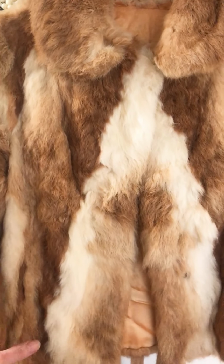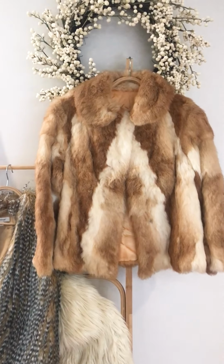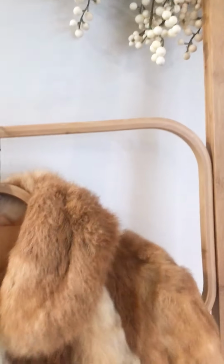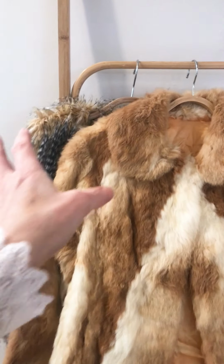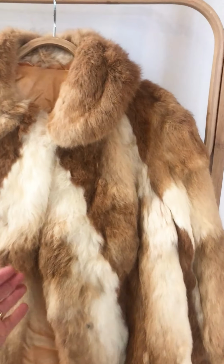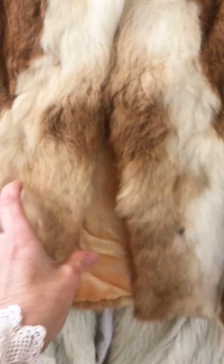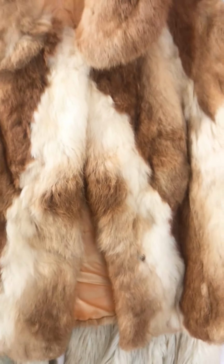Then this is a fairly recent acquisition. This was thrifted and it's incredible. It actually looks real, but it's not. And it has all of this beautiful variegated patches on it. I'm not huge on patchwork, but because this one is done in strips rather than patches, it does look so much better. It has the old classic hidden away loop there, and then the little hook on this side, so you hook it on and it does up.